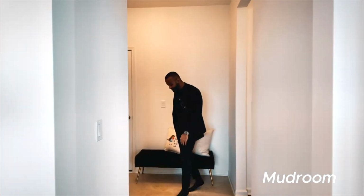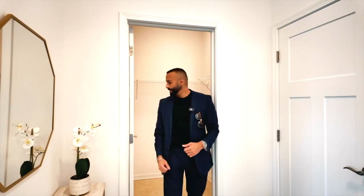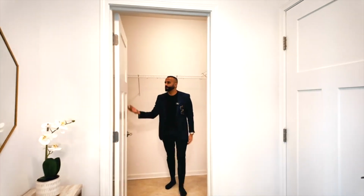But let's take a look at the mudroom. This is your mudroom space. You have tiles down below, and it's pretty spacious. You have a seating area, and then it comes with its own walk-in closet as well.